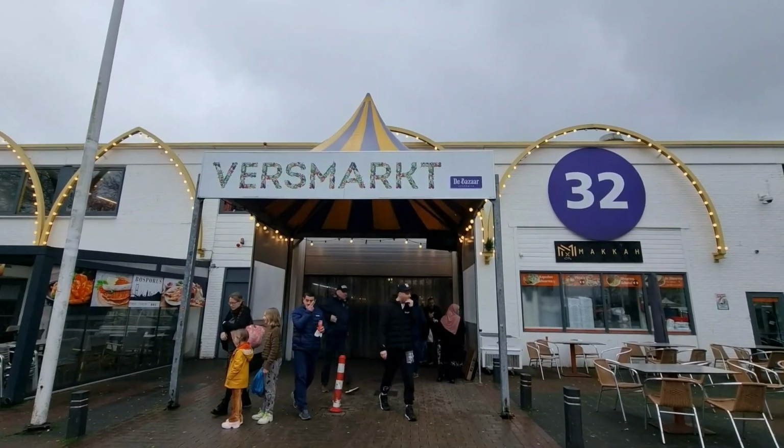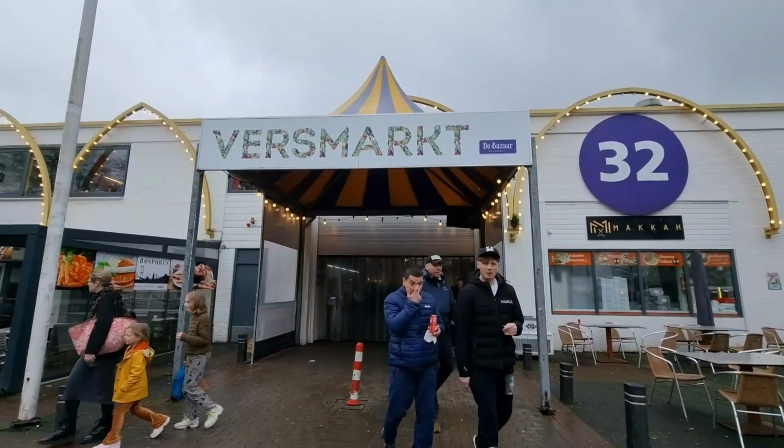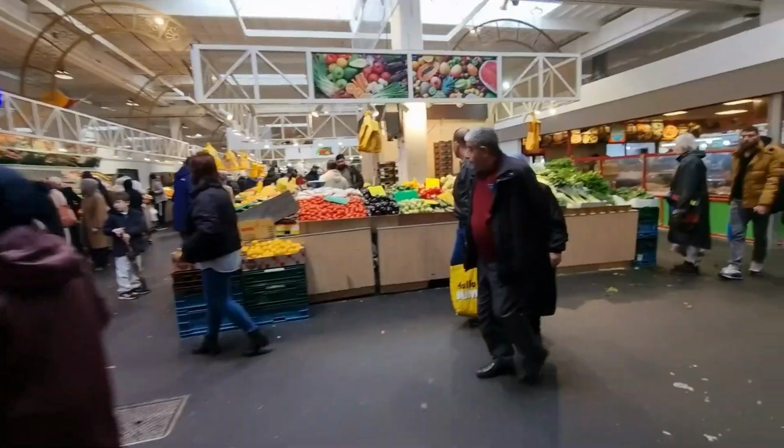It is one of the largest bazaars in Europe with over 3,000 shops and stalls. So let's get started and see what this bazaar has to offer. Our first stop is the fruits and vegetable market. So let's go inside.